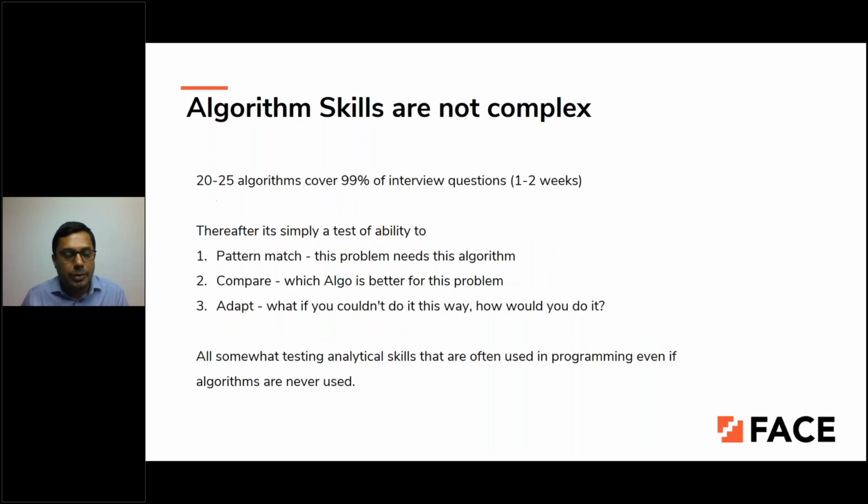Now, if you ask me, what is the main skill that's tested in product roles? Algorithmic thinking skills. Now, these skills are not complex. If a reasonably smart student with a 7.58 CGPA sets out to conquer algorithmic thinking skills, he or she would have to cover 20 to 25 algorithms, which covers 99% of the interview questions that most product companies test them in. And it's not going to take more than 1 or 2 weeks.